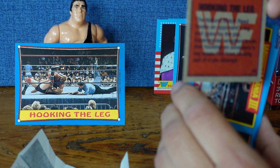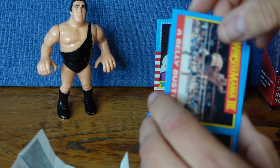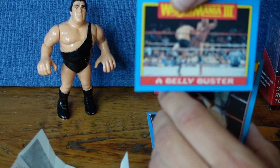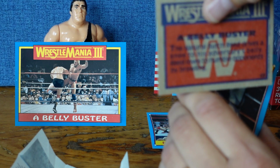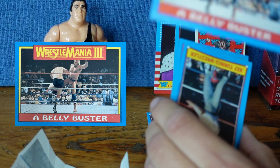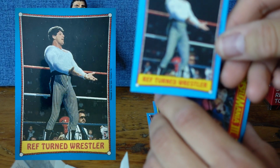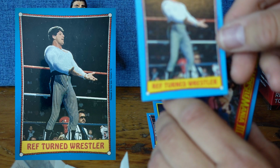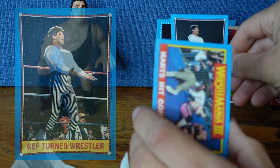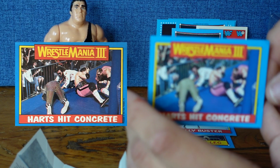Hooking the leg. Who is that? Natural Butch Reed with his natural blonde hair, according to Bobby Heenan. Belly Buster again. Nothing too big on that one. Natural Butch Reed with his adversary's belly. I love this. Danny Davis, ref turned wrestler. That's actually a pretty good condition Danny Davis card. Centering's not too bad. And then finally, another Danny Davis, Hearts Hit Concrete.